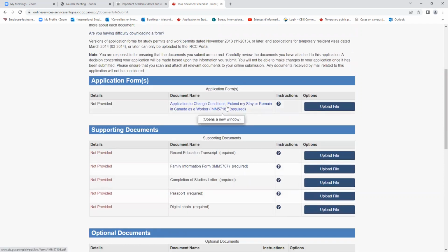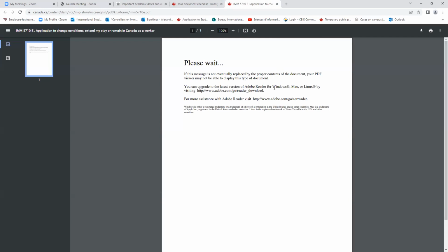Okay, so let's go over the form first. So when you want to open an immigration form, they are secured PDFs. So what that means is they will not open in your browser. So if you just click on it from here, it will by default try to open in your browser. It'll look like this and it will just stay like that. It will not open because it's a secure PDF. So you do need to download the form to your computer, save it on your computer, and then open it from your computer and not from your browser.